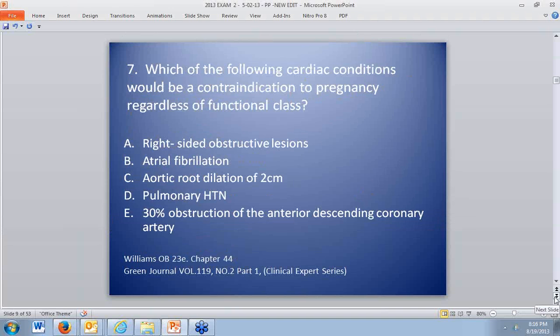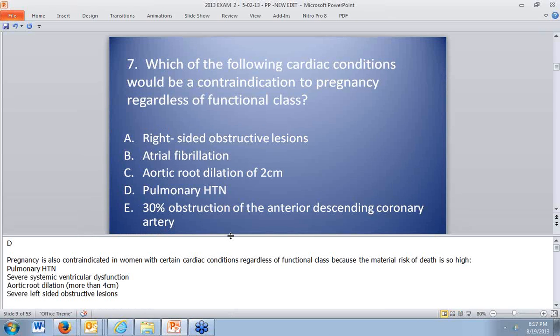Which of the following cardiac conditions would be a contraindication to pregnancy regardless of functional class? A, right-sided obstructive lesions, B, atrial fibrillation, C, aortic root dilation of 2 centimeters, D, pulmonary hypertension, and E, 30% obstruction of the left anterior descending coronary artery. And actually you gave us once a list, and the answer is D, pulmonary hypertension. Good. Yep.